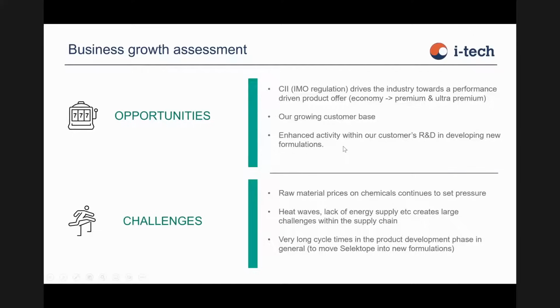We have enhanced activity with our customers' R&Ds. We see more activity there. We see a more intense interaction, partially because of their own strong work, but also because I-Tech has invested more in R&D, has more information to tell, and is hence a more integrated part of the discussion than before. So this is all very good and creates a good opportunity moving forward as the technology needs go into more and new formulations to really leverage the top line.